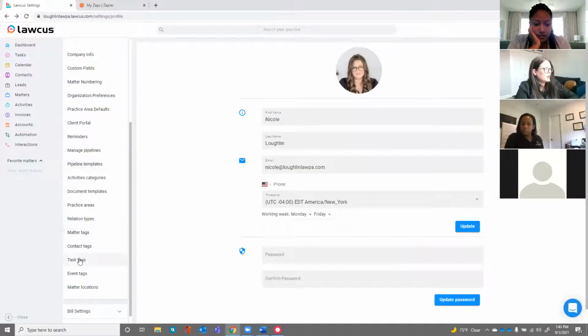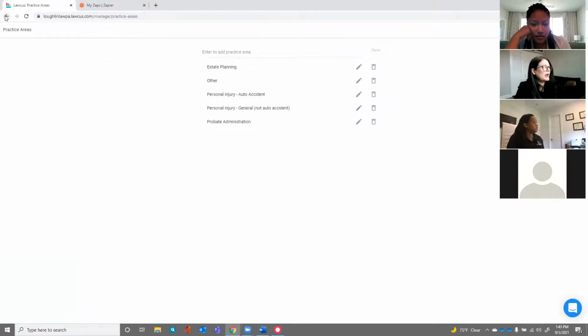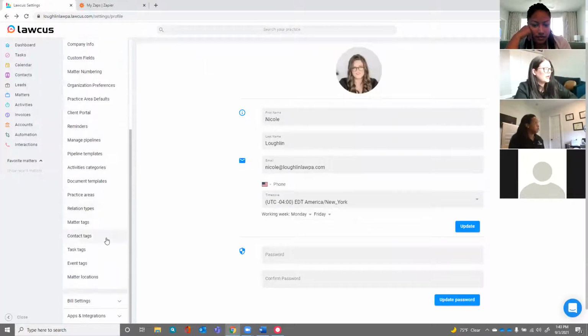And then other different things. And again, this is kind of the boring stuff, but you really need to set up this to be able to get into your intake forms and your automations. You can set up defaults regarding your practice areas.